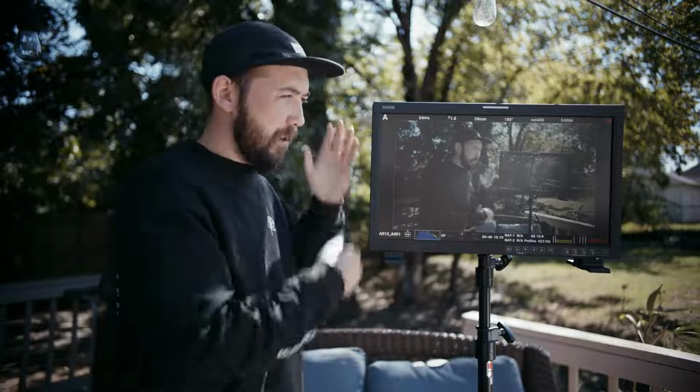But when you're on set and you just need a field monitor to look at your image, you don't need it to be perfectly calibrated, in my opinion.